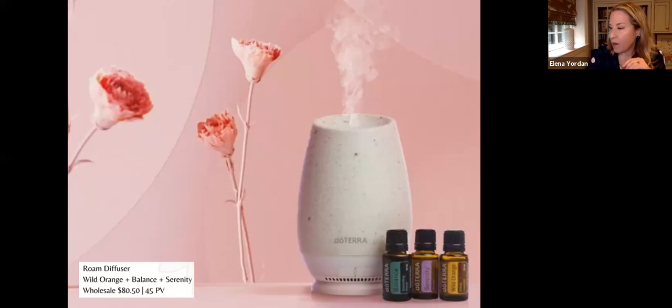So let's keep going. I want to talk to you about the diffuser. A couple of people are popping in saying, Subi says, diffuser is so nice. Let's find out why it's nice.